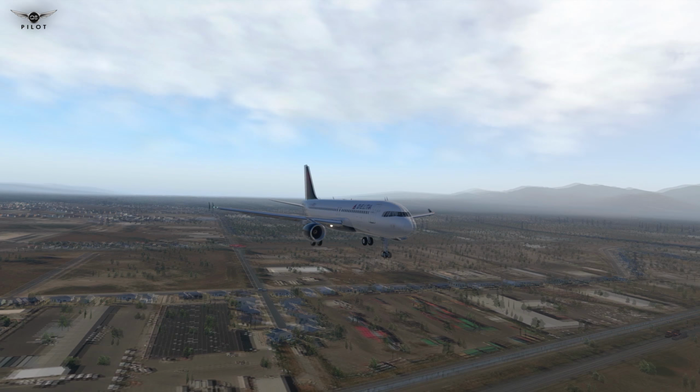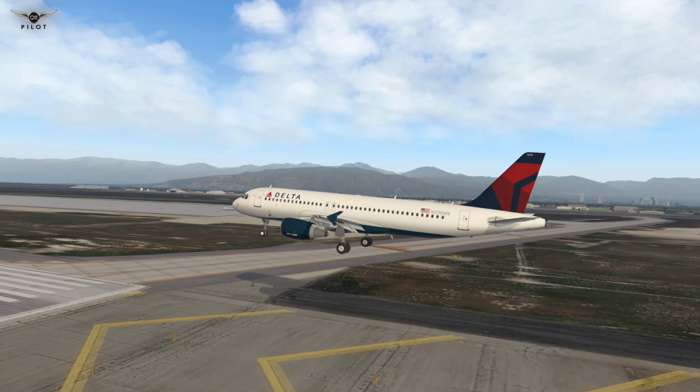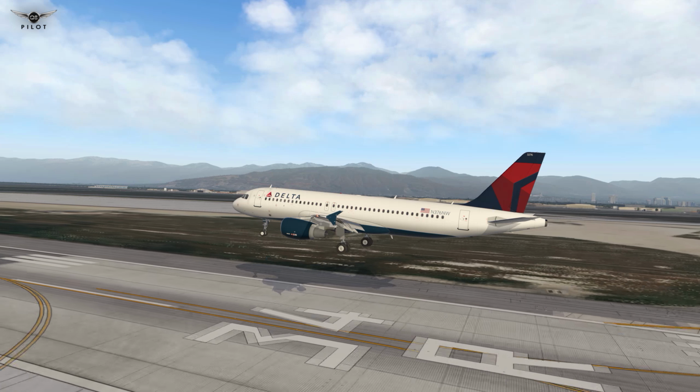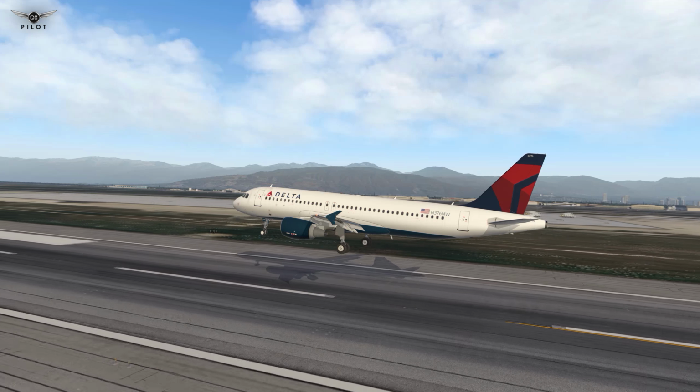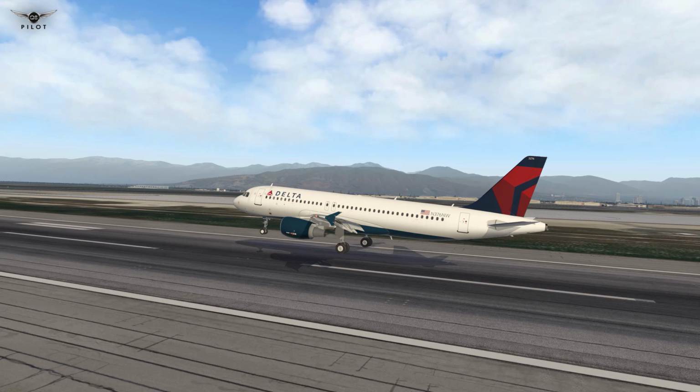765, reduce speed to 170 to zenith. 170 knots till zenith. Skyway City 45, still maintain 4,000, maintain 250 knots. 250 knots, descend 4,000, got switch 45.